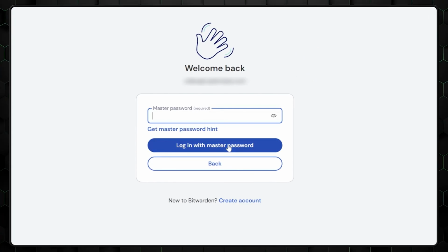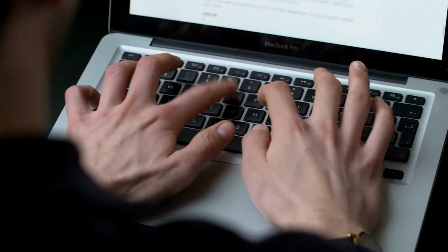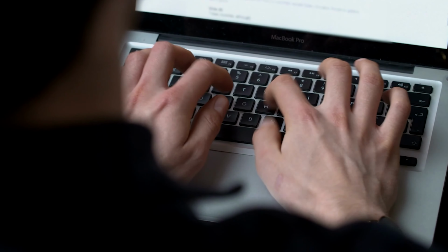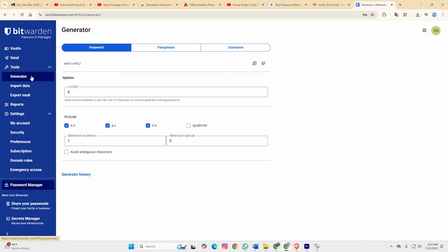Password security is terrifying these days. Data breaches happen constantly, and using the same password everywhere is like leaving your front door wide open. Bitwarden solves this by generating unique, complex passwords for every account and remembering them for you.